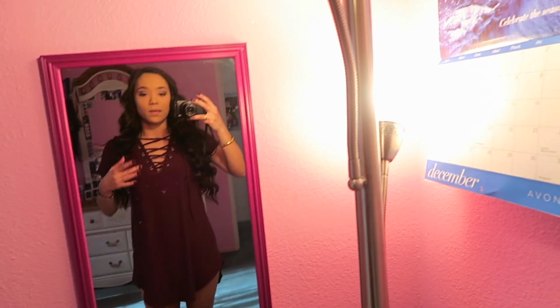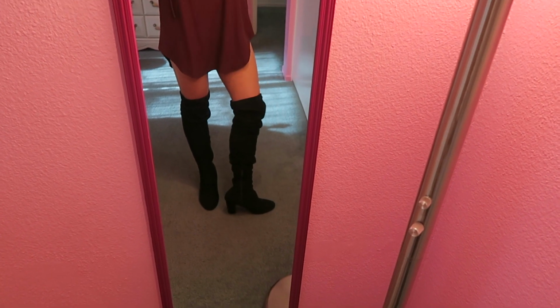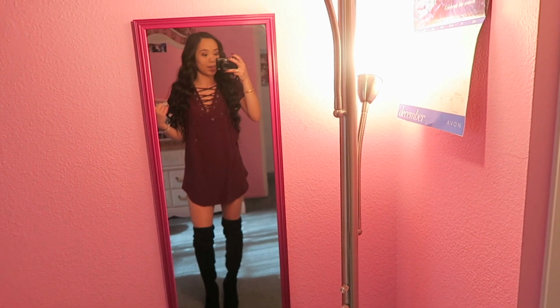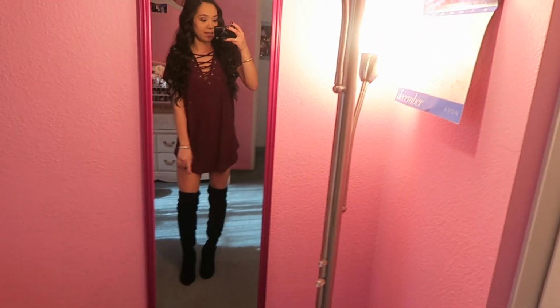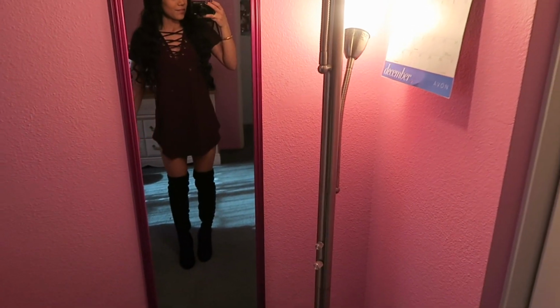Anyways, this is my dress and it's just a burgundy color dress. I really like how it crisscrosses in the middle. I really like those kind of shirts or dresses that do that. It's long in the front and on the side, it's a little bit shorter. It's kind of like a mini slit. Then I'm wearing these knee-high boots and they have these heels on them. They're really cute. That's my outfit of the day. I literally love this outfit. I think it's perfect for Christmas and knee-high boots are in right now, so I'm really happy I got these. It came together very nicely.